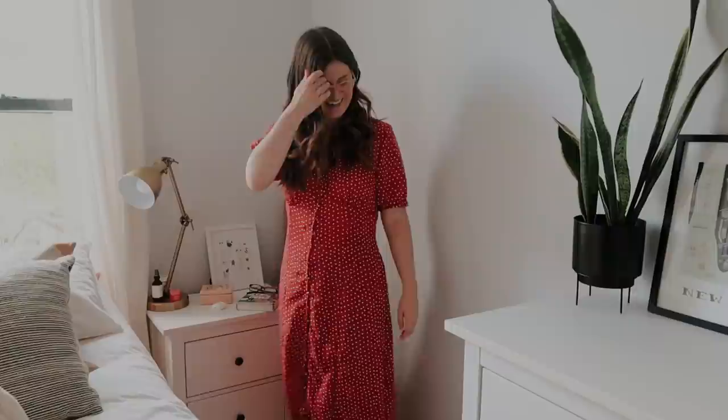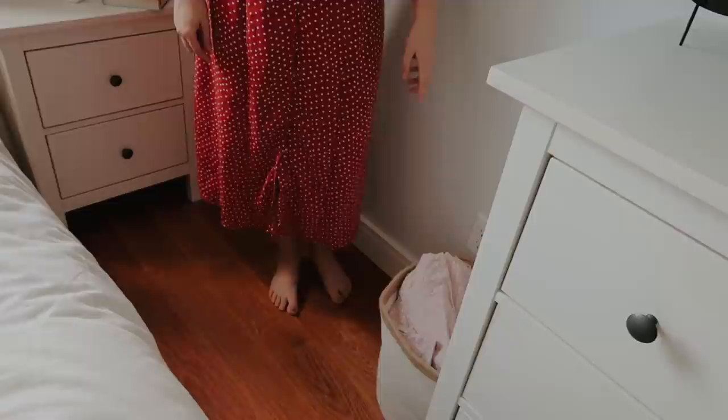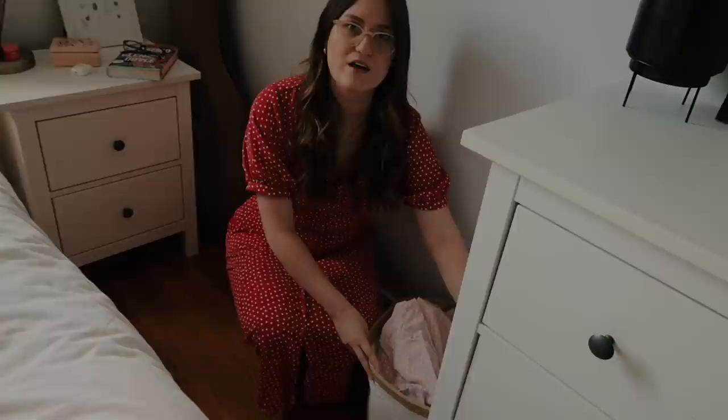Right here is a basket. This basket, I think we got it at Target when we first moved here. Oh, totally. And we just put snacks in it. We used to share a room that first summer in New York, and now I use it for tables.